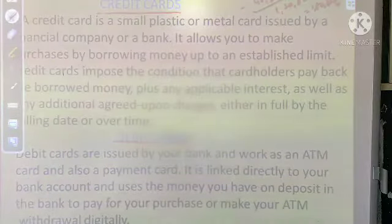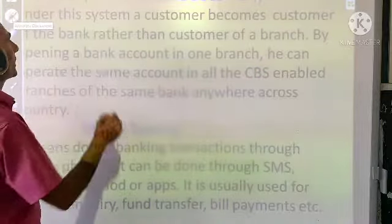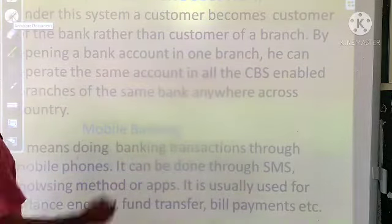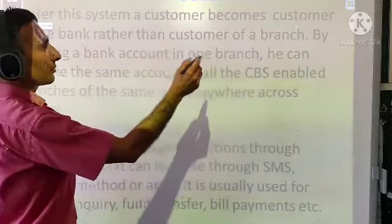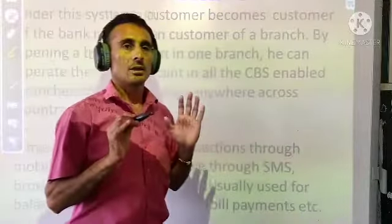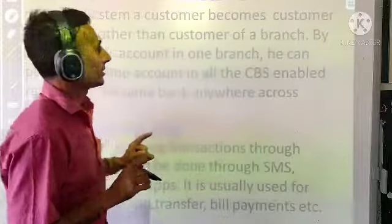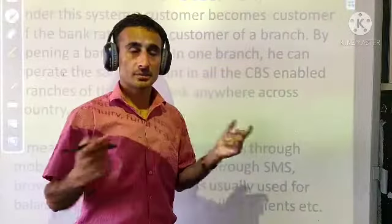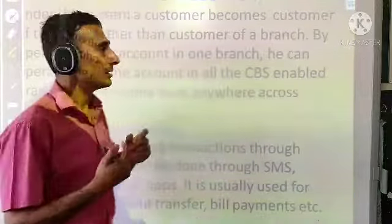So this is about the debit card. Now what is CBS? Core Banking Solution. Under this system, a customer becomes customer of the bank rather than customer of a branch. So core banking solution is a system where the banks are interlinked. The branches of the banks are interlinked.